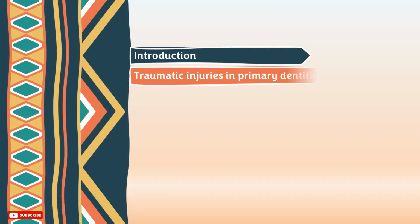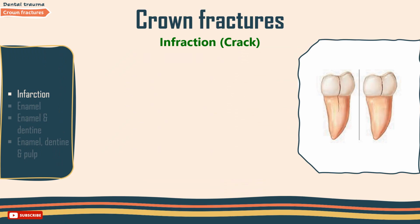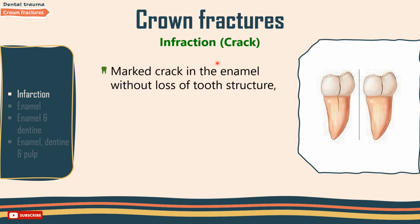Now let's discuss crown fractures. Infarction or crack. If the tooth sustains a marked crack in the enamel without loss of tooth structure, then placing a resin sealant over the infarction line may be indicated to avoid obvious staining of the line later on. In many cases, no treatment is indicated. However, the tooth should be monitored for signs of pulpal necrosis.